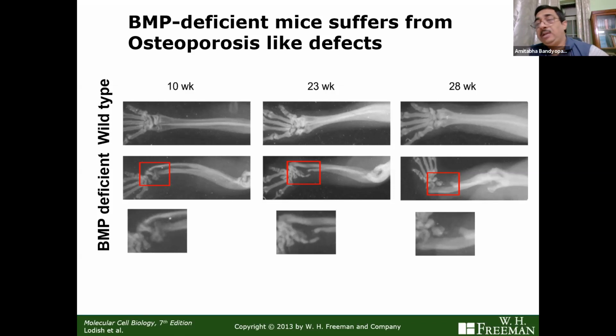Low impact fracture is a hallmark of osteoporosis. Osteoporosis is a disease particularly prone in postmenopausal women, and there they lose their bone mass. As a result, they develop low impact fracture, like if you just put the hand on a table a little bit hard and you can break the bone.